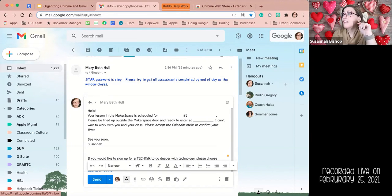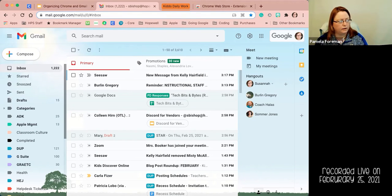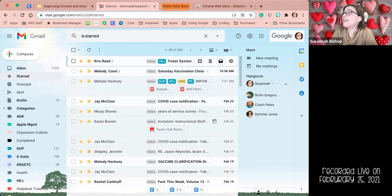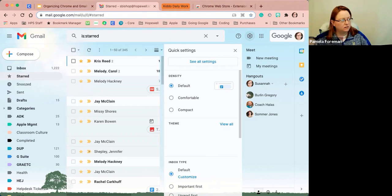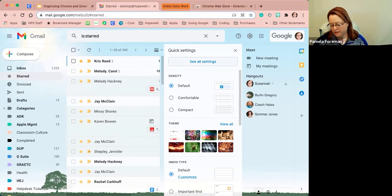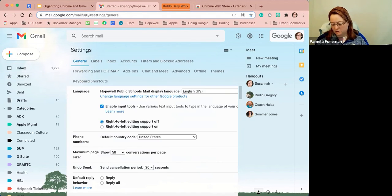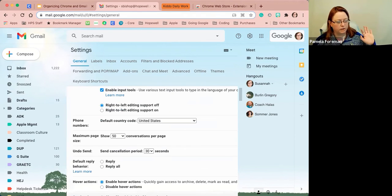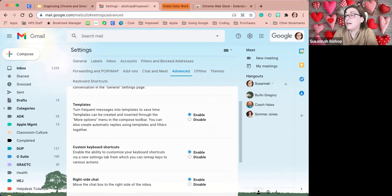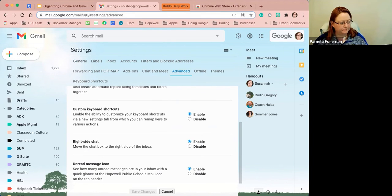Just to interject, I had to go and enable templates. Really? Under settings. Okay, thank you. It's been so long since I used that. Yeah, it's under settings, the advanced tab. Go back to see all settings and then click on advanced. And then you had to enable templates, like keyboard shortcuts, things like that. Gotcha. Templates, there it is, enabled. Yep. And then make sure you save your changes at the bottom.